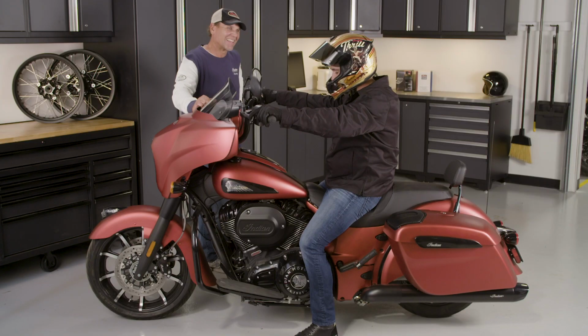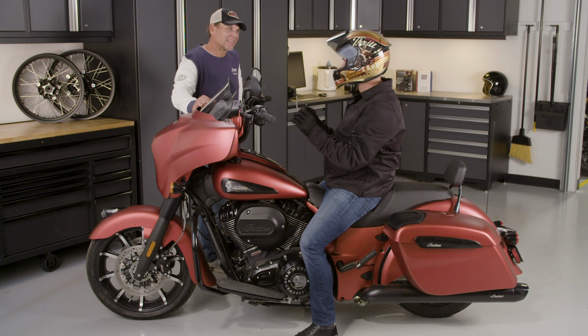Gotta love cams, right? Gotta love cams. This thing, right from startup, the cams, the way they lobe, you can feel it, you can hear it. It's amazing. But it certainly does pull, right?